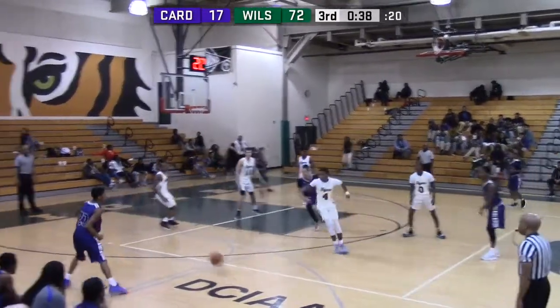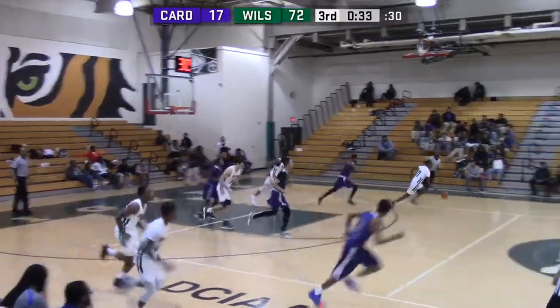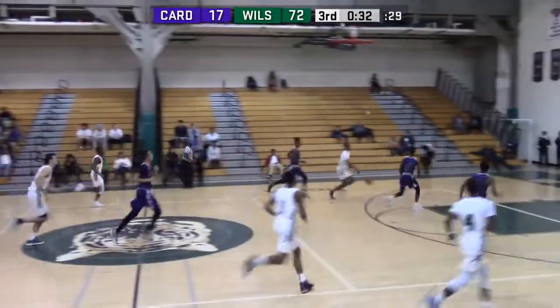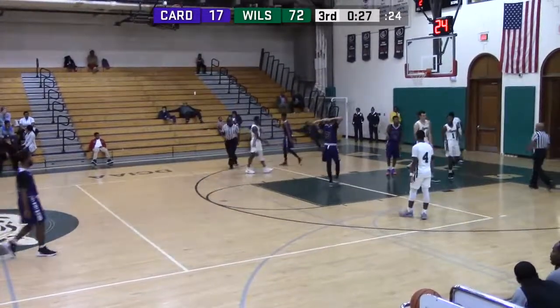Cross court pass, back down to 23. He'll be jacking that one up. Brick, another brick. Cardozo building a house here today. Now he'll be going to the line.